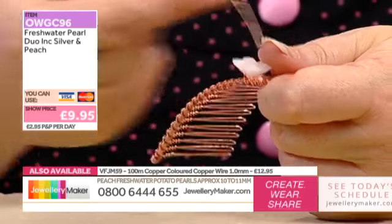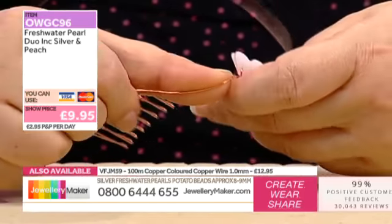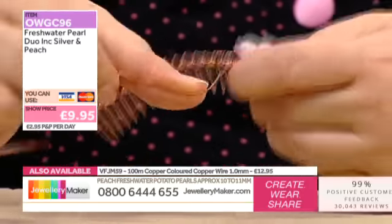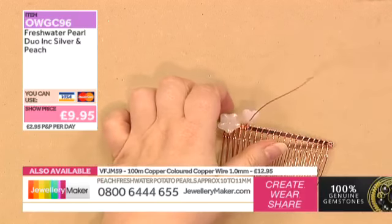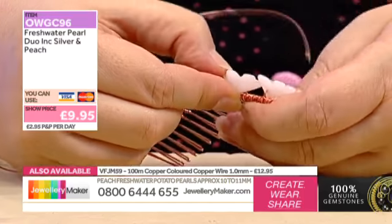Be careful not to shatter them. I didn't have that happen, but you've got to be so careful. And then go around again a couple of times, and you can see how you can make a very pretty headband, and then sliding these gorgeous little flowers on. So pretty. And it's literally that process all the way along.